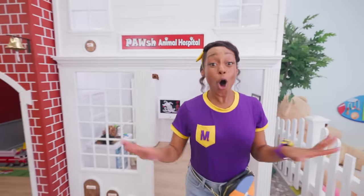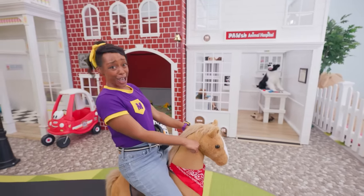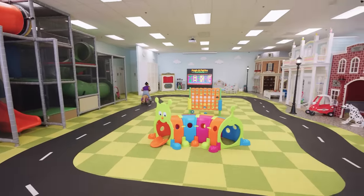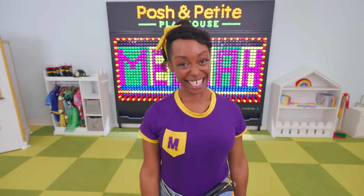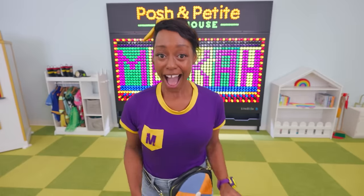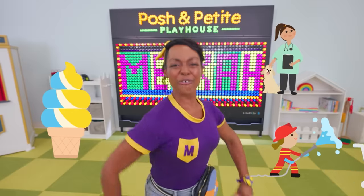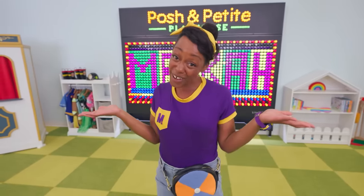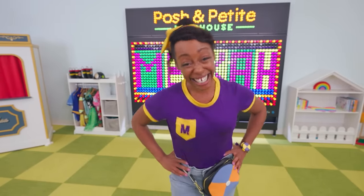Now that I checked out the whole town, I'm gonna hit the road. Are you ready, Popsicle? Let's go, giddy up! Thank you so much for exploring different jobs with me today. If I had to choose, I'd be an ice cream maker, grocer, animal doctor, firefighter. All at once. They were all so much fun, I can't just pick one. But you know the best part? Exploring with you, friend. Yeah.